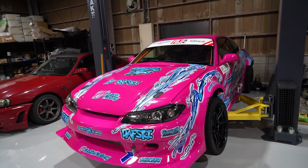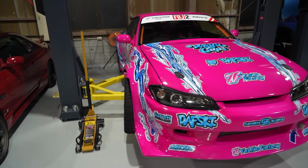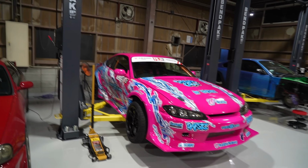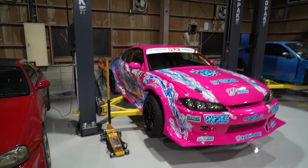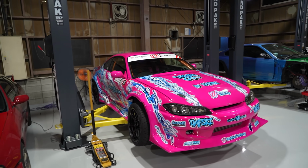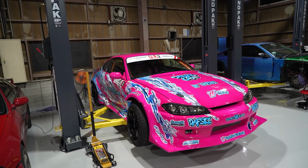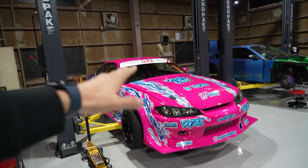The FD car will be leaving soon and heading to my tuner / wiring guy, Tanaka-san. It's going to be getting a full new Link ECU package in there. They've released some new technology that we're going to be putting in the car, as well as a whole new mil-spec wiring harness setup and whatnot. We've had a fair few gremlins and stuff like that, so we want to make sure going into this season that everything's going to be good there. So that's going to be going off to that soon.